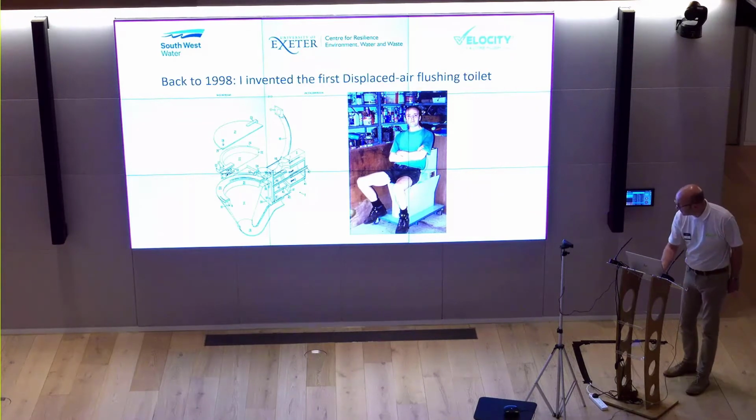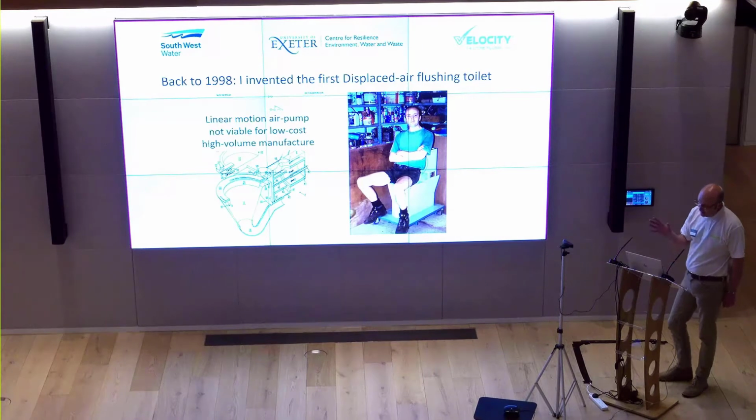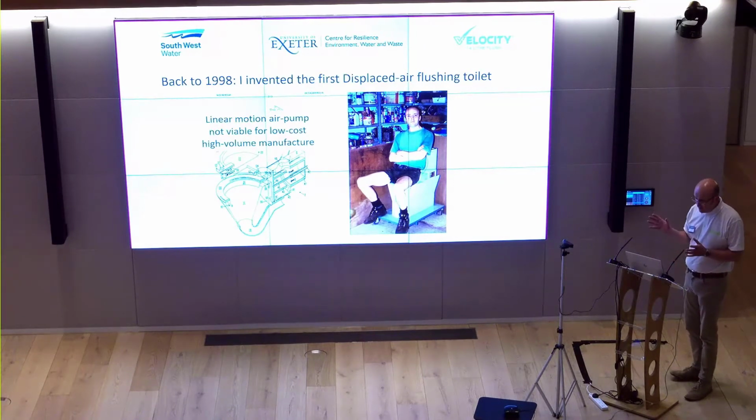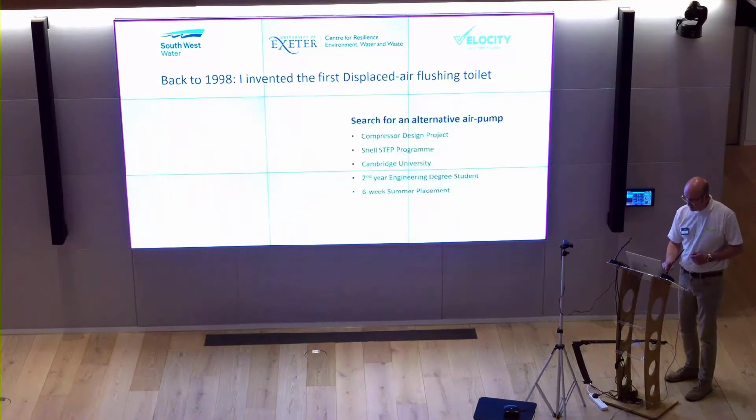So what you'll see on the drawing there, ah, perfect. Yeah. So what you'll see here, you have a lid. I've got a lid on the pan which forms a seal. A conventional water trap there which has water in it, and this unit here, it displaces air by moving up and down. So the linear motion air pump, it worked very well, but it wasn't viable for low cost, high volume production. So off I go again to look at researching alternative compressors.